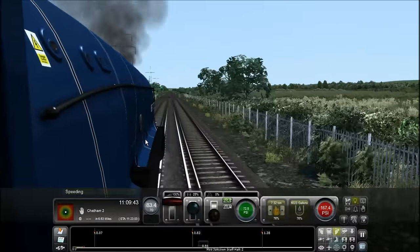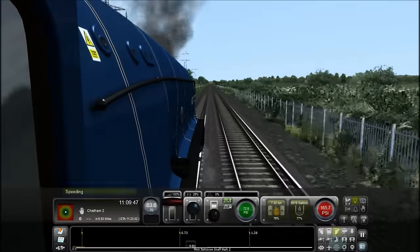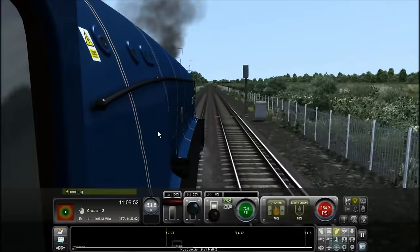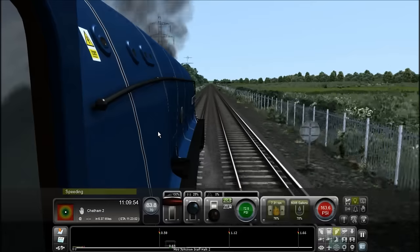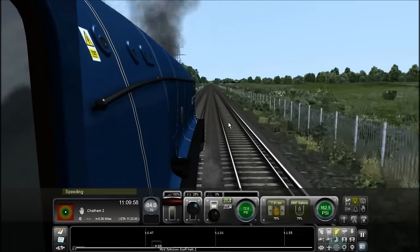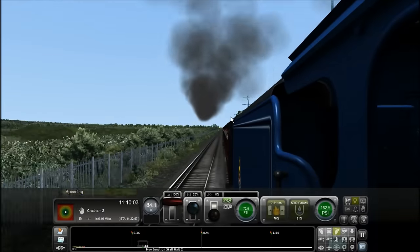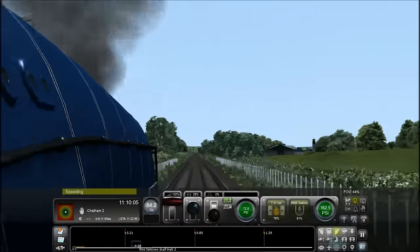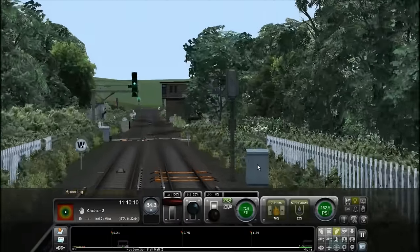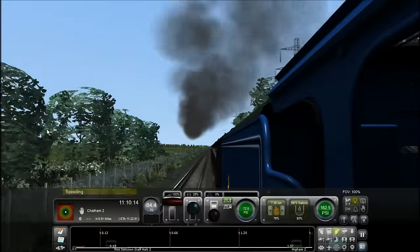Because last time I drove Flying Scotsman, actually quite well. I think it was the first time I drove Flying Scotsman. It was the very first train simulator episode I've ever done. And actually, I did make a mess of that. Because that was a pretty bad moment when I got Flying Scotsman rolled off the tracks. And, you know, it was very bad. But this, I don't think that's going to happen, because it's a big, long straight. And so far, nothing dangerous or scary has happened.